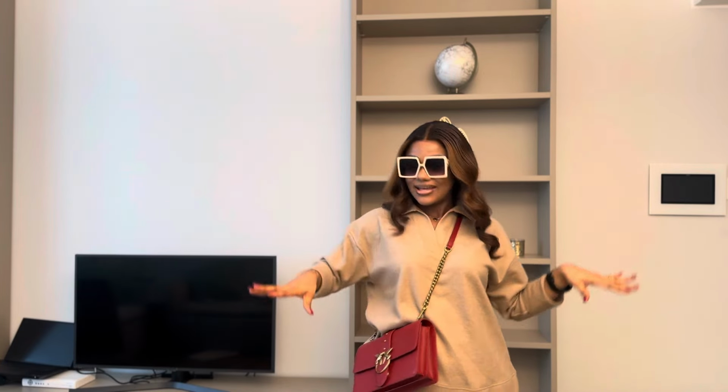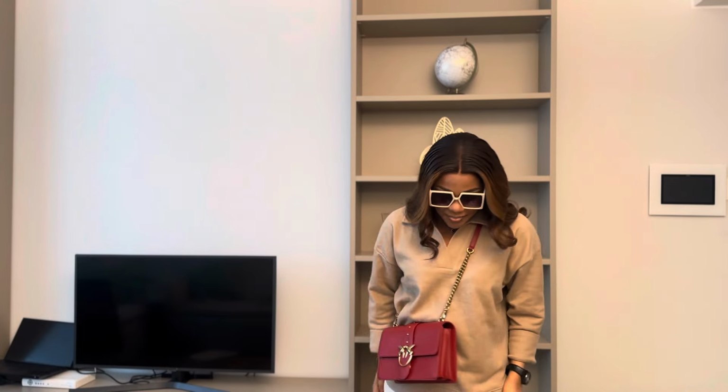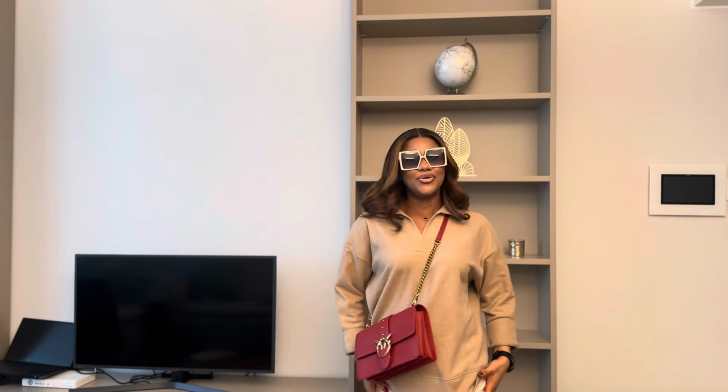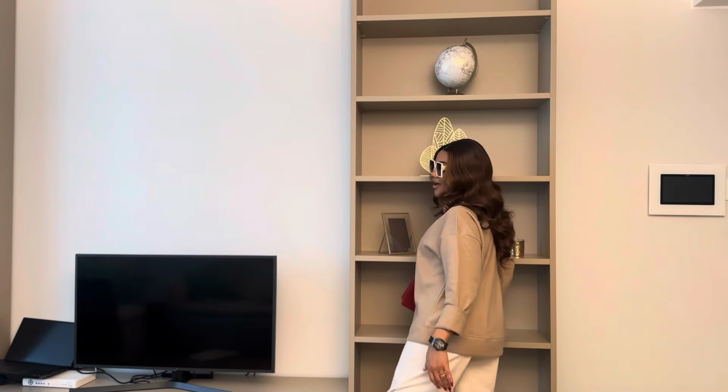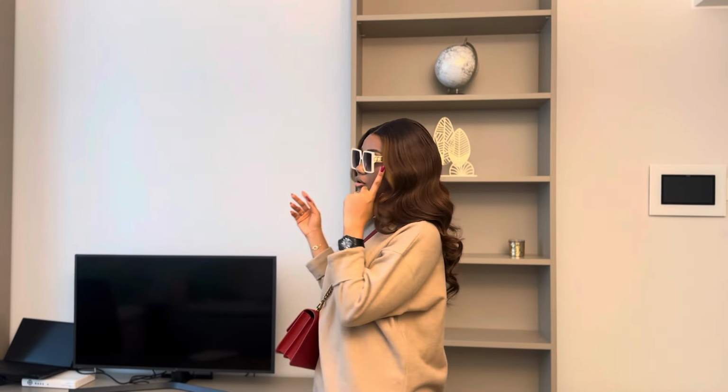Day 2 in Milan, Italy. This is my full fit, my look for the day. Let me just quickly give you my outfit details. First of all, my top is from ASOS and my pants are from ASOS. Bag is from Pinko. My watch is Hublot, proposed for by my husband. And my shoes are from Nike. My shade is a Dior dupe that I got from AliExpress. It's not original. That's it.